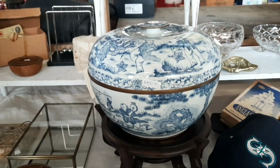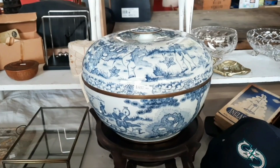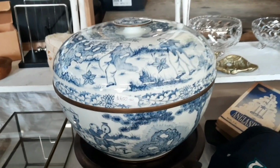Okay, now look at this spectacular jardiniere. Massive, what, rice bowl? I have no idea, but that rice is spectacular, isn't it? Good detail in that.